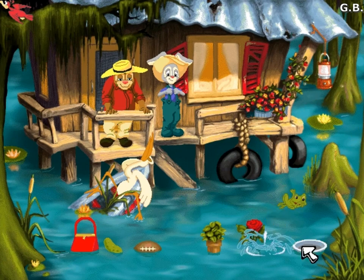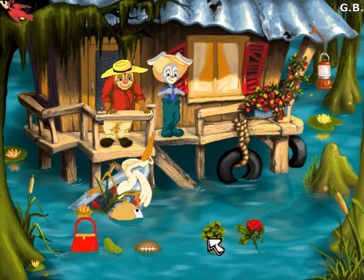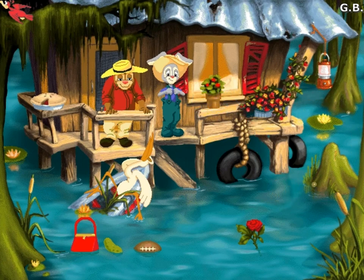Pie. Mmm. Thanks a bunch. Plant. I couldn't find a better helper if I searched the whole swamp. Pickle. Mmm. I'll dry that off and it'll be as good as new. Thanks. Football. You chose football. Football starts with purse.